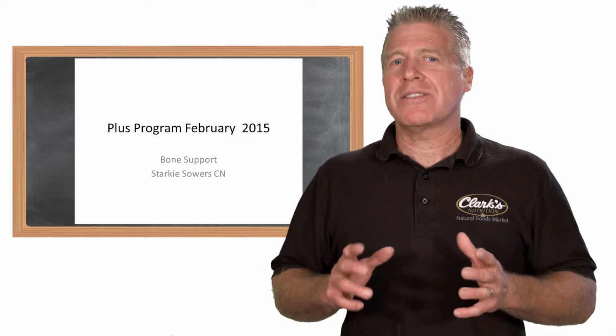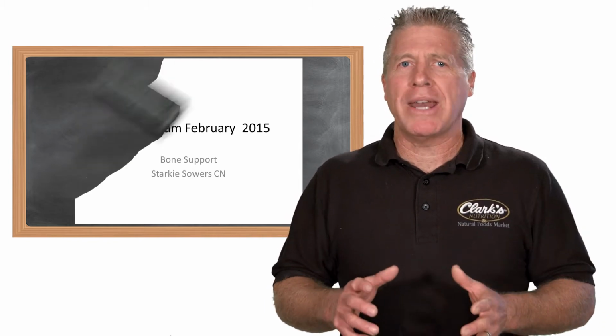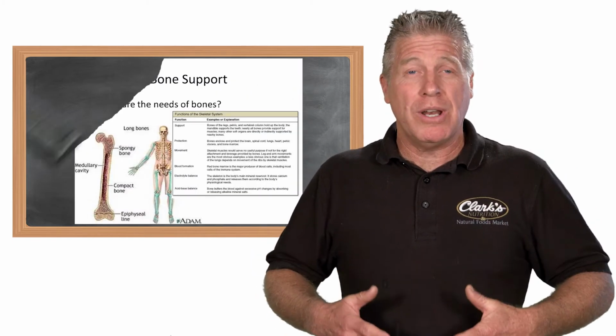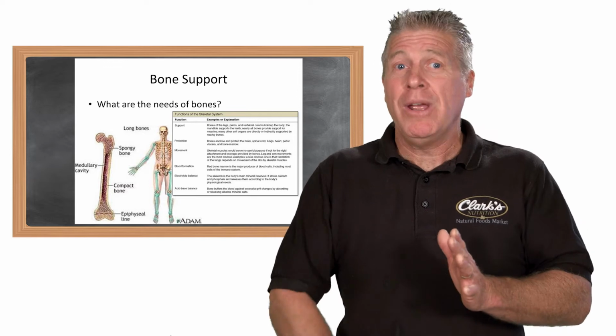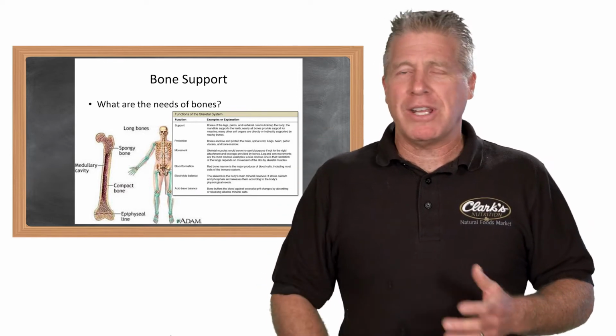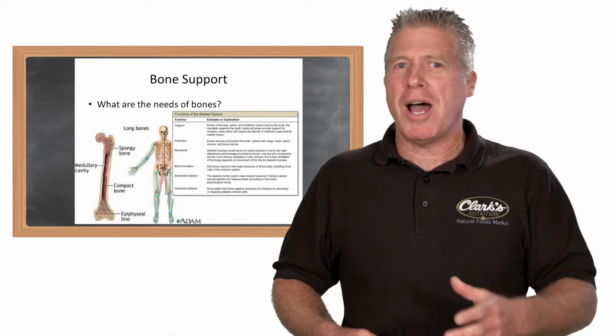All right, so with that said, let's look at a couple of things. What does bone tissue actually do for your body? As we said, it definitely provides that structural support. It holds up your muscle tissue. But the other thing to remember is it helps you move. Your muscles would literally just be a bunch of blobs if you didn't have bone tissue holding them up. You'd just be a rolling blob, no pun intended.